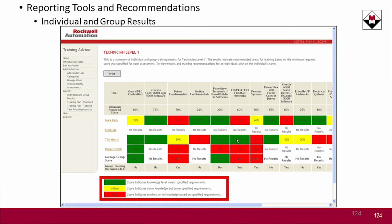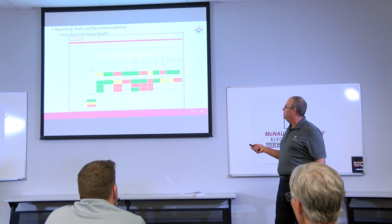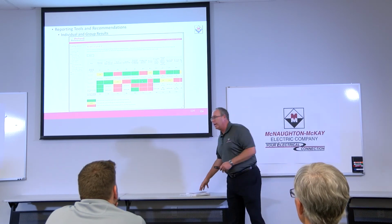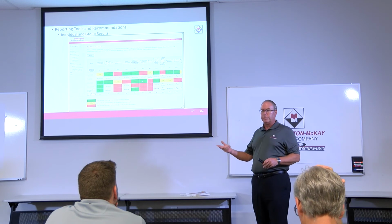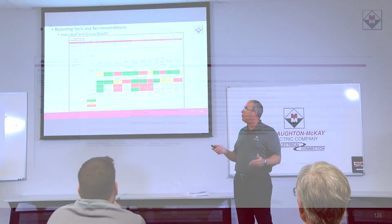Obviously, we're using a color code scheme here to determine good, bad, or otherwise. Green is good, indicating that they have knowledge. Yellow is caution, and red means we have to do a little more training. By doing this test and breaking this out on these technologies, and again, it's all the technologies available from Rockwell, in addition to craft skills like pneumatics and hydraulics, and safety even is included in these tests. So by doing this, it's going to allow you to hone in on specific groups to train those folks.